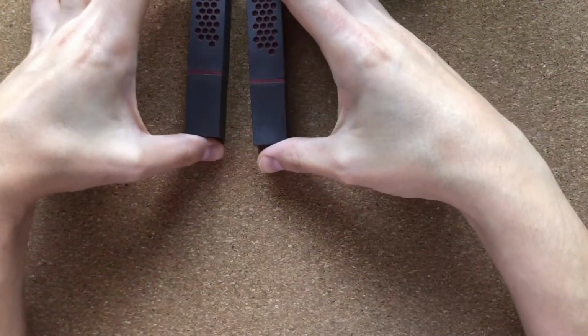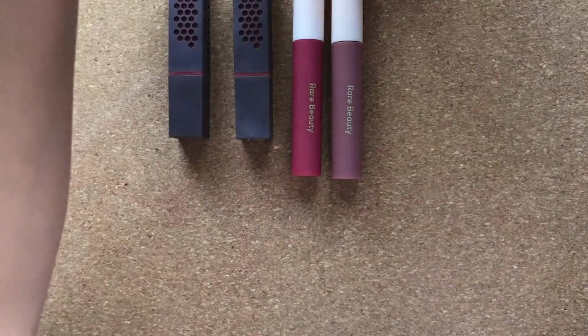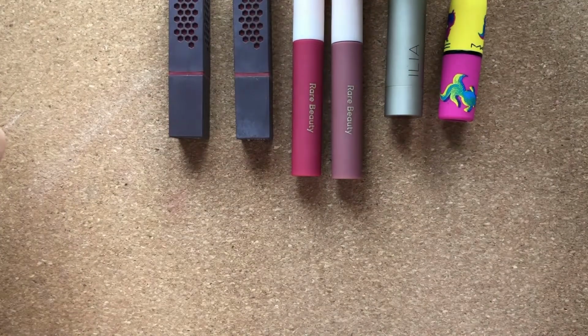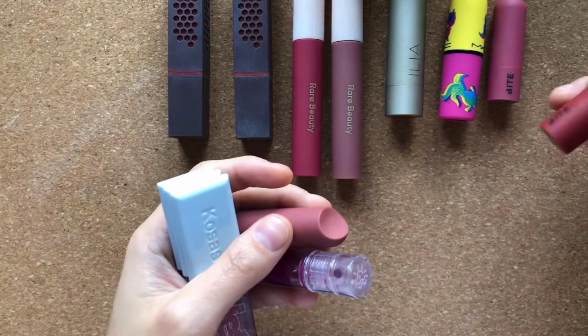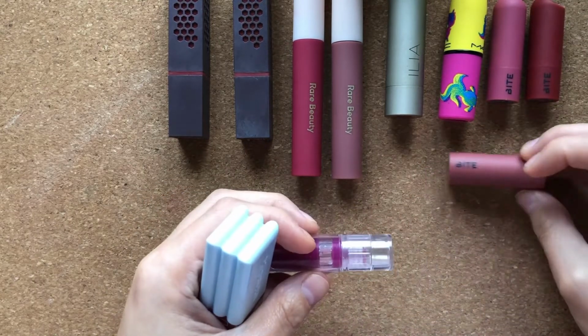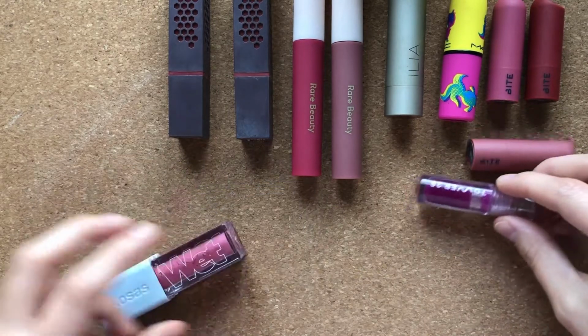What colors do I have? I'm not a huge lipstick person, honestly. I love them, but I tend to use them more during fall and not so much during spring and summer, I suppose. Maybe spring. Here in Canada, spring is almost like autumn anyways. Winter, so much difference.